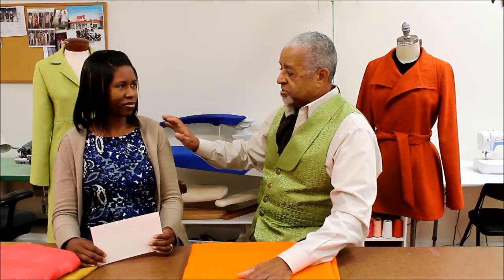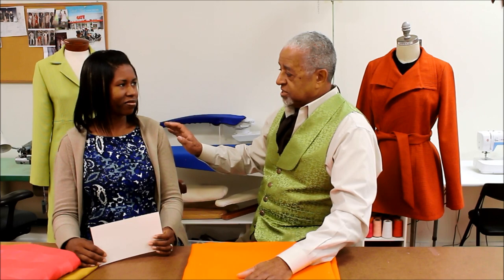That's right. Now, outside of that, everything else is just straight stitching. That's all it is. Boys and girls, all it is. So it's pretty simple. We're trying to simplify it. Let's just get real. Let's just take all this stigma out of sewing coats.